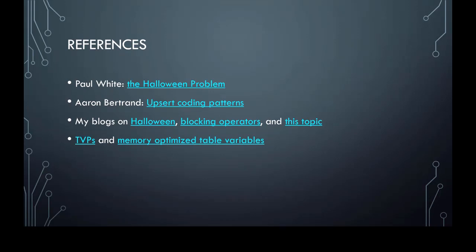Here's a few references about things that I mentioned as I was talking through. Paul White had a really good series of blog posts about the Halloween problem, and so I linked to that here. Earlier on, I mentioned that Aaron Bertrand had a really good blog post from late last year about upsert coding patterns. So if you're interested in how to write those things, he specifically talks about the kind of contention you'll have in upserts, and in a couple of cases he had some hints that he suggested. No, it was locking hints actually, that would allow those operations to run more efficiently.